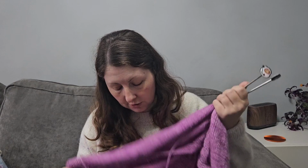At the moment, I've just joined under the arms, and I'm knitting flat, which I don't mind, a bit of flat knitting. I find it quite enjoyable, but I just wish you could feel this yarn, because it's absolutely beautiful to knit with. And I've knit on this loads. I had a lot of knitting time last weekend, so it was good.